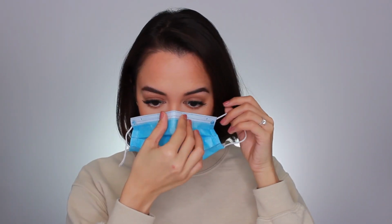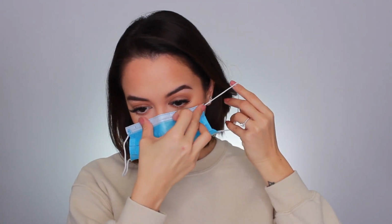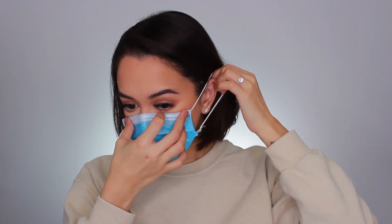If you're going to be moving it around, then naturally it is going to smudge your makeup. So as I said, press it down into your face, mold it to your nose, and then I like to continue to press it along the top here. Put this one over my ear, and then do the same for this side. And then of course you can go ahead and kind of open up these pleats a little more to make sure that you have enough room in there.